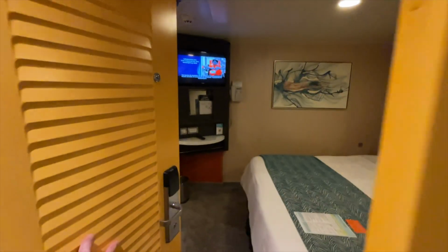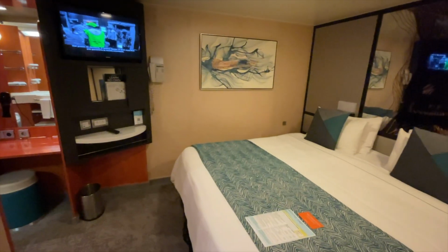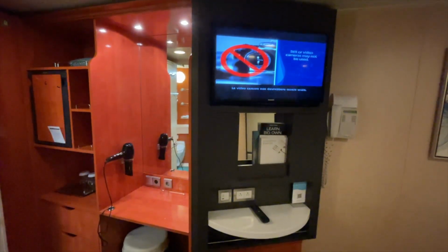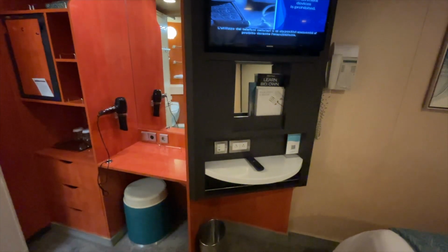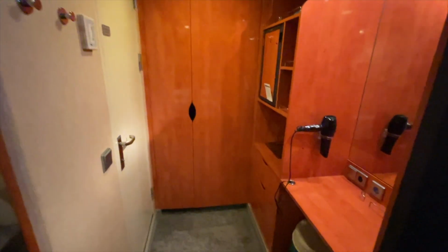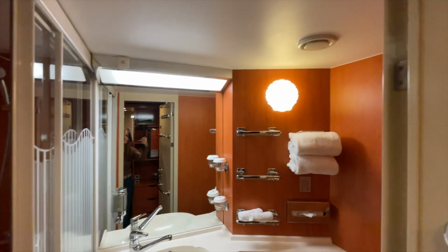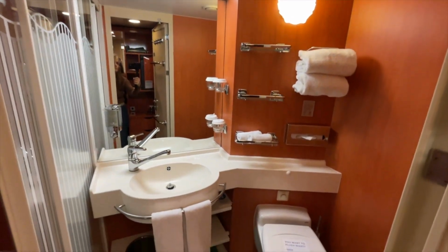So we spent one night in this cabin so far. What do I think about it? Well, cabin 10647, I would highly recommend to anybody that is looking for a good interior cabin on board the Jade. Even though it is small, all inside cabins usually are, it is laid out very well.